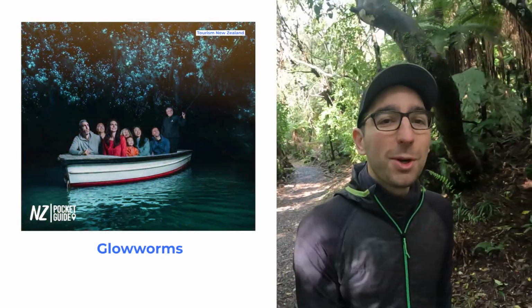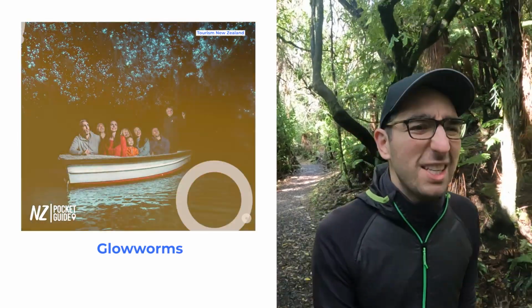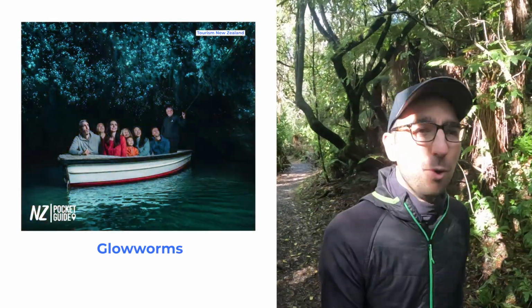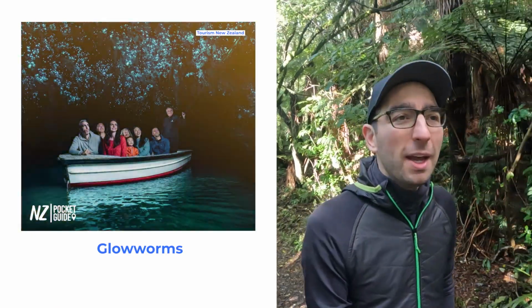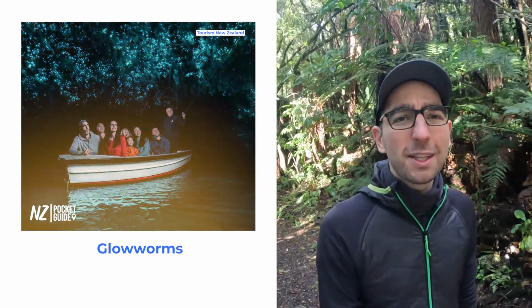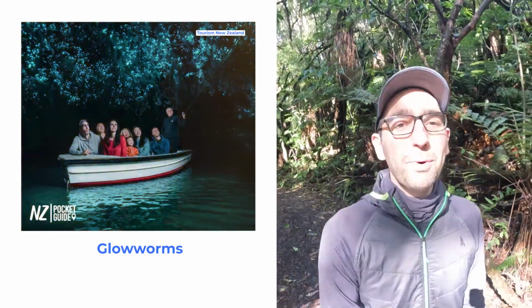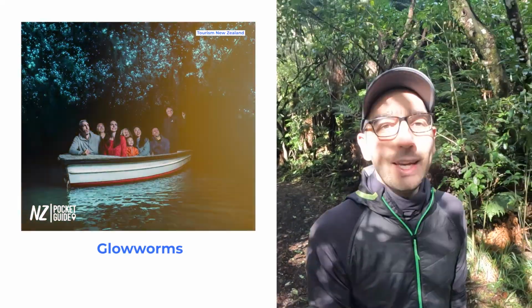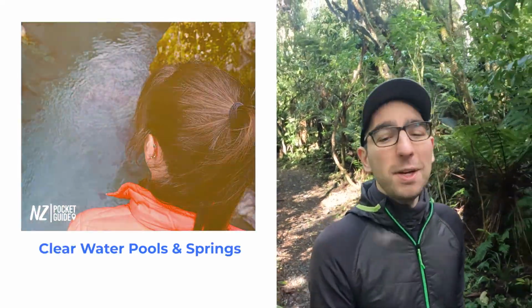Next up on the list, we have the glowworms. You've heard about the Waitomo glowworms, which basically give you the feeling that you are looking up at the sky while you are underneath the caves. And they have a very interesting life cycle that I will let you discover on your tour. And yeah, you can check them out in Waitomo, but also in the town of Te Anau in the south of New Zealand.